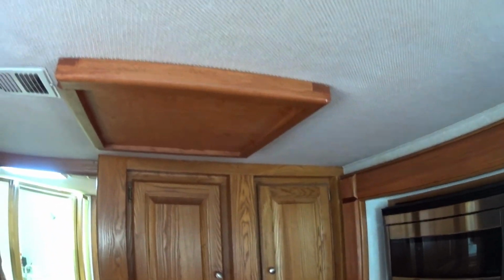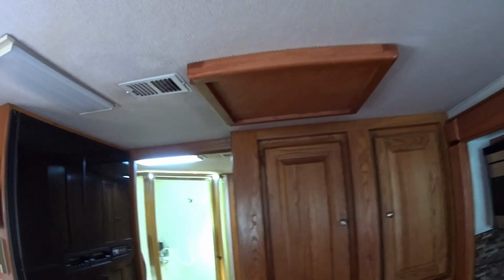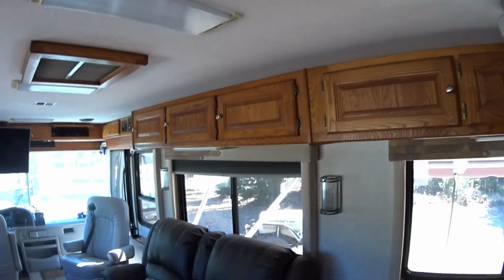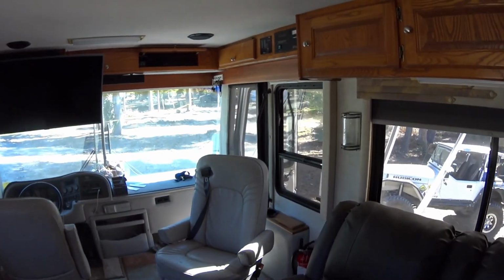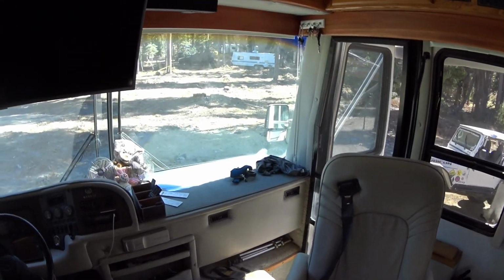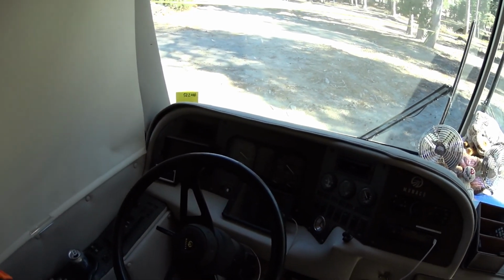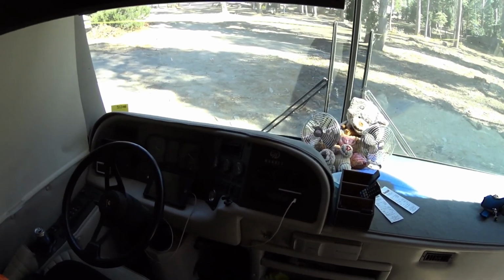I also made one for a gentleman in Florida that saw it on our group on Facebook. There's a Monaco owners group. A lot of good ideas, a lot of technical information. Really enjoy that group. Also, we replaced the backup camera with a color one, added a tire pressure monitoring system, and the iPad I keep there for navigation.